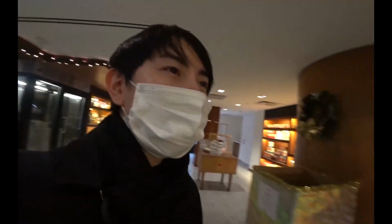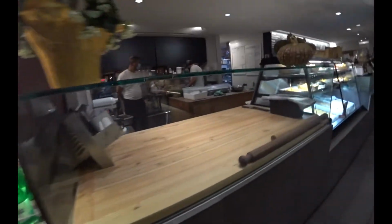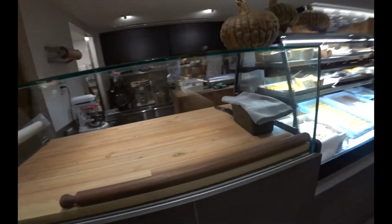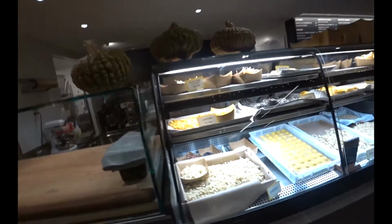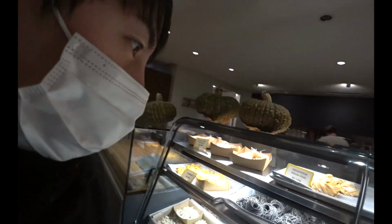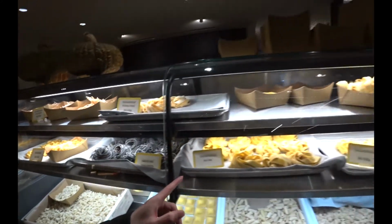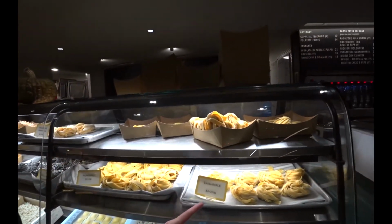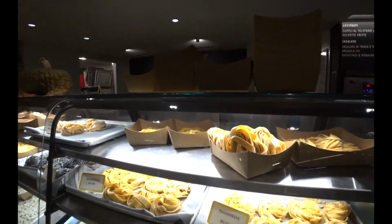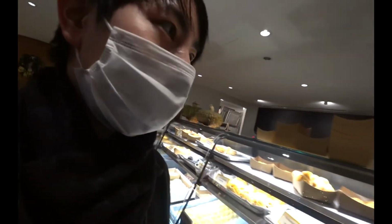They have wine served up here, juices. Boom. They have this nice little cutting board where they roll out the noodles. They actually have the noodles themselves, so that looks cool. So all these different kinds of noodles that you can just take home. I think that's pretty awesome. The squid ink spaghetti, pappardelle, tagliatelle, in these trays here. So obviously I'm butchering the name of it.